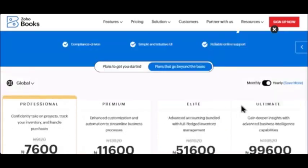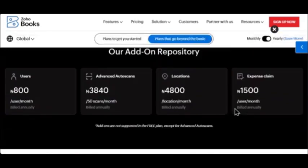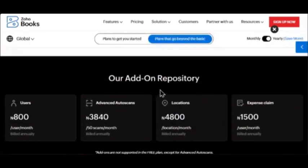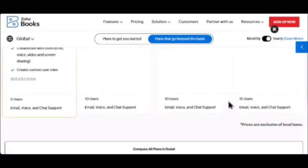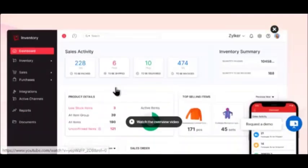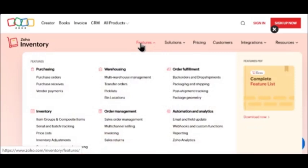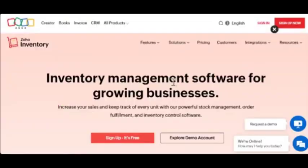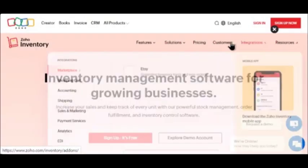So when it comes to reporting, Xero has customizable financial reports and dashboards, while Zoho Books has about 50 plus standard reports that integrate with Zoho Analytics for advanced insights. When it comes to time tracking, Xero Accounting has built-in time tracking, but it's basic, while Zoho Books is integrated with projects and billable hours tracking.